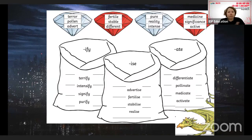So, I hope you had enough time to screenshot it. Whoa. Whoa to what? Which verb surprised you? The dragon is very happy. He got all the diamonds, or she. Medicate, yes. So when you take a lot of medicine, yes, it says medicate.